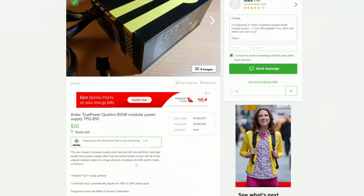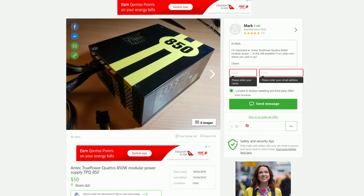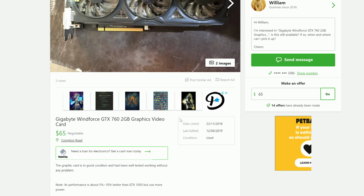So I've pulled up a heap of listings. There are some potential deals, depending on if I talk to the people and they're willing just to come down a little bit, then there'll be really good deals. And the first of which is a GTX 760. This is going for $65 Aussie, negotiable.